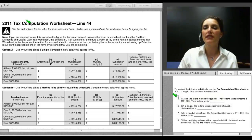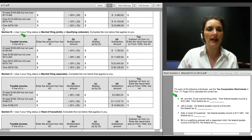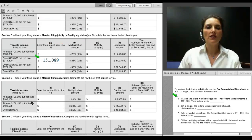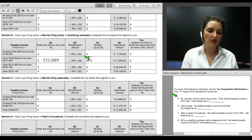Well, because their taxable income is over $100,000, they can't use the tax rate tables. They have to use the tax computation worksheet to figure the amount of tax that they owe. So we use the tables and find the correct table for their filing status, and we're going to use table section B because that is the table for married filing jointly. So the starting point is to enter $151,089 in column A. Next we move over to column C and we multiply $151,089 by 28%.